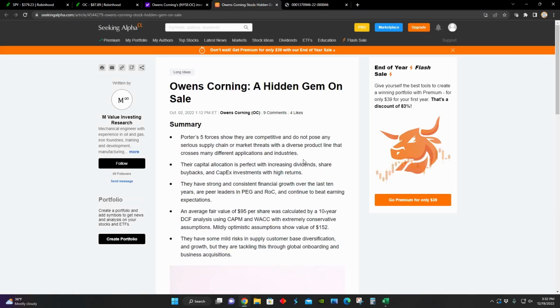And so right here we can see another article. They point out some reasons why they believe that Owens Corning might be a good investment. In particular, they point out that Owens Corning does a really good job returning value back to shareholders through cash dividends and share repurchases, as well as capital expenditures in property, plant, and equipment. And then also we can see right here that they believe that after doing a very conservative discounted cash flow analysis, the fair value for Owens Corning stock could be around $95 per share and around $152 per share with mildly optimistic assumptions.